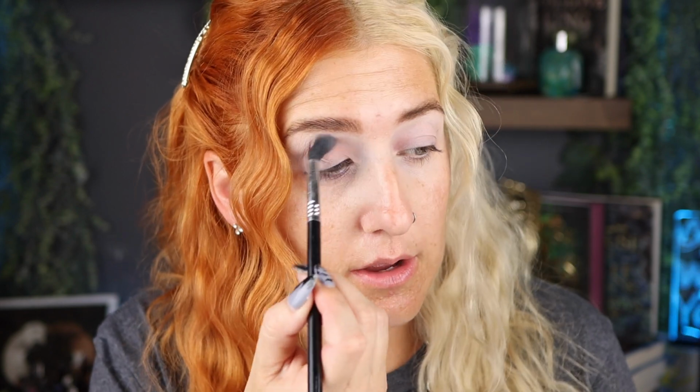And then I'm going to go in with the Attic. Ooh, the Attic. I love that. Right here into the inner kind of crease area, just to add a little bit more depth. It's not adding too much, not a lot of pigment on that. But I see a little bit. It's a little bit more taupey. Okay, maybe I'm going to take Corridor of Doors on the outer side. Okay, just like that. Seriously, the tiniest bit.